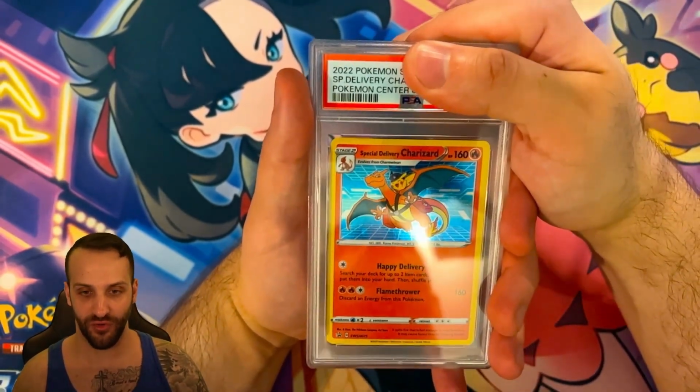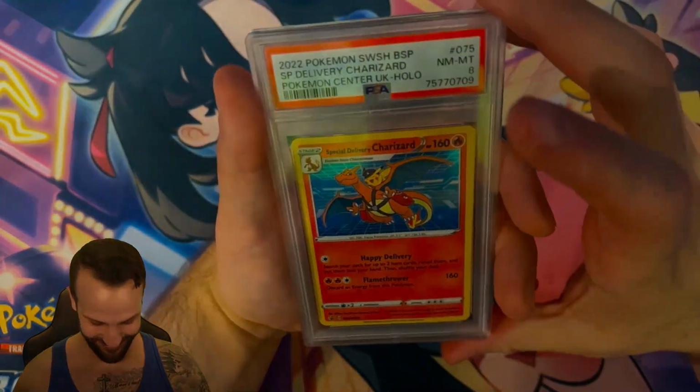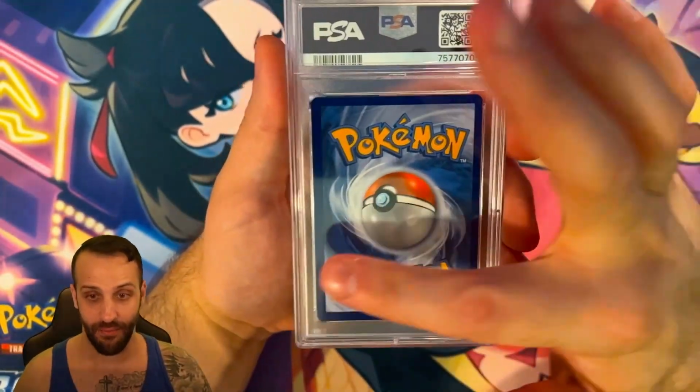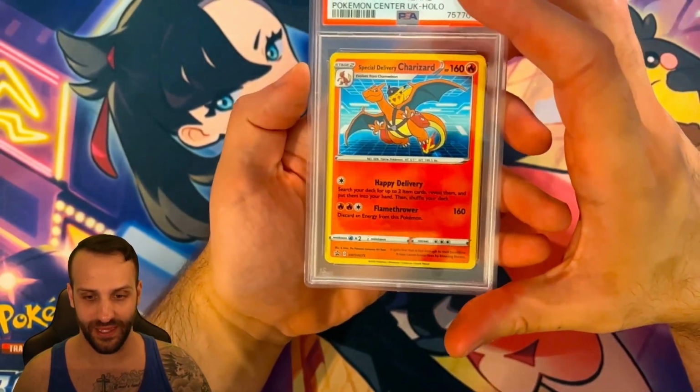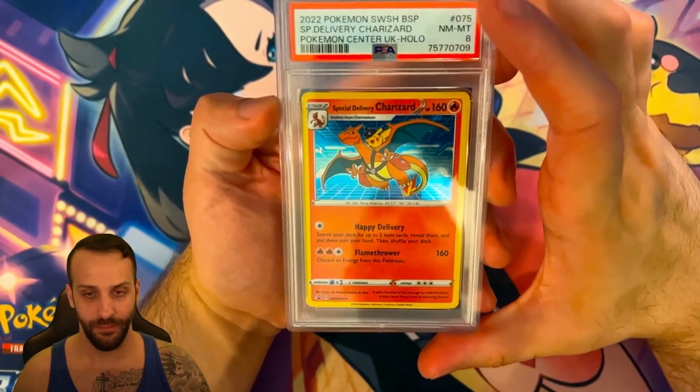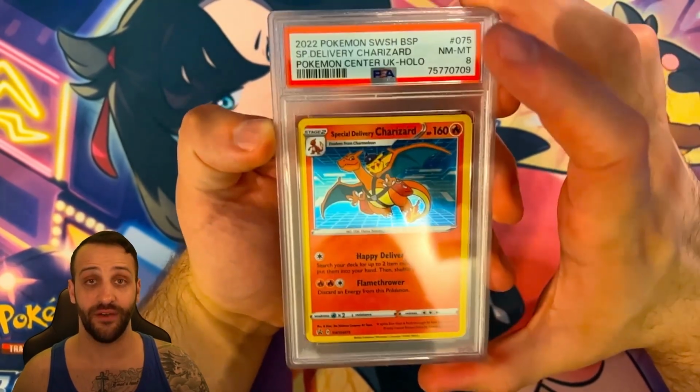What do we have for our first one? An 8. Yeah, I mean, sure, on the back, you can see it's definitely off left to right. Typically speaking, the front should matter more, but you know what? It's still a cool card, and we have 2 more shots at it.